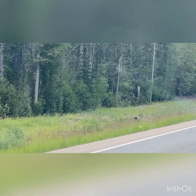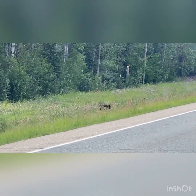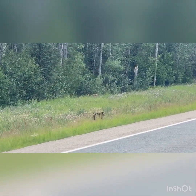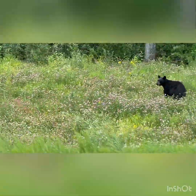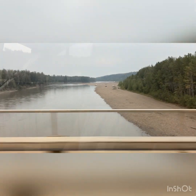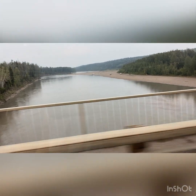Are you recording? Mm-hmm. I don't think it was us. Well, there's people camping down there, right next to the water. That was a brown river. That actually looked like home.